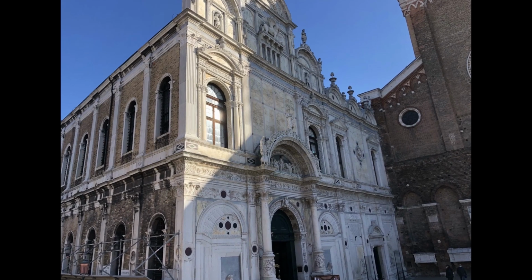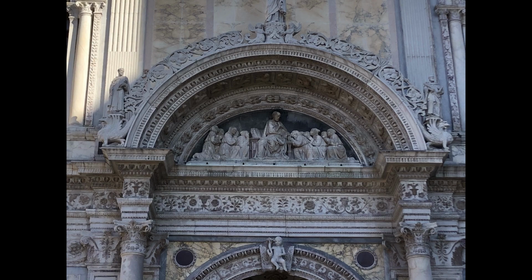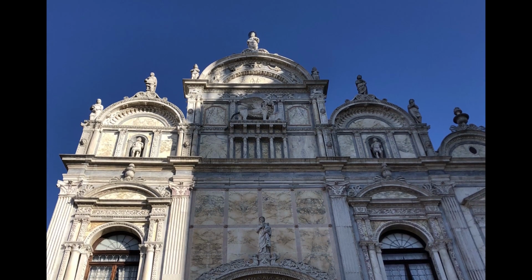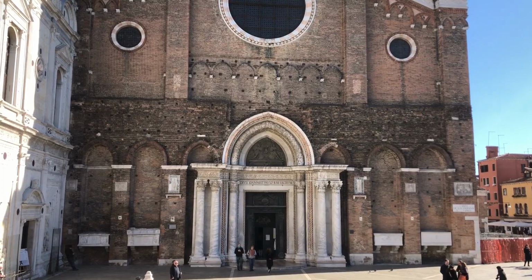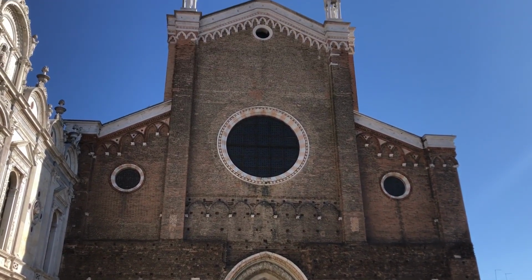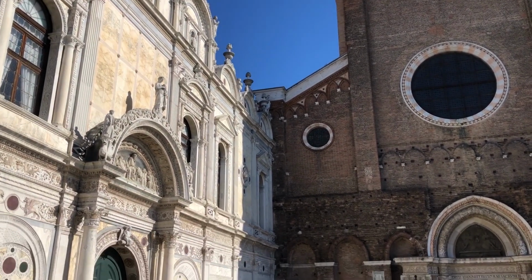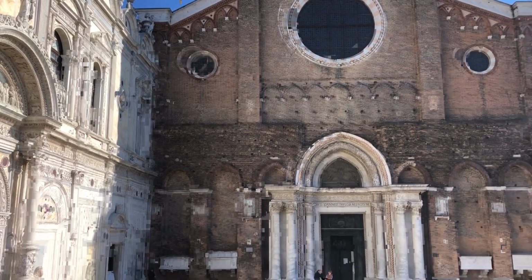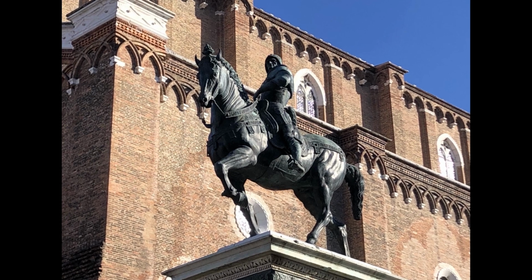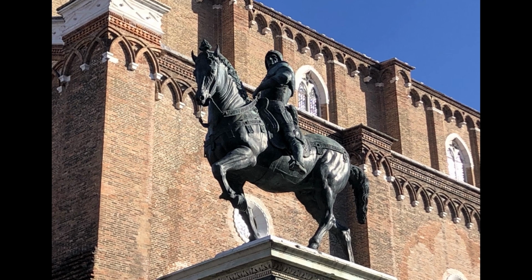After their first meeting house burned down in 1485, the Scuola decided to hire the architect and sculptor Pietro Lombardo, his son Tullio, and Giovanna Buora to design this building. The Scuola is located at one of the larger squares of Venice, the Campo Santi Giovanni e Paolo, where one of the largest churches of the city is located, the Basilica dei Santi Giovanni e Paolo, also known as San Zanipolo. On this square, we can find an equestrian monument for Bartolomeo Colleoni, a 15th century military leader of Venice.